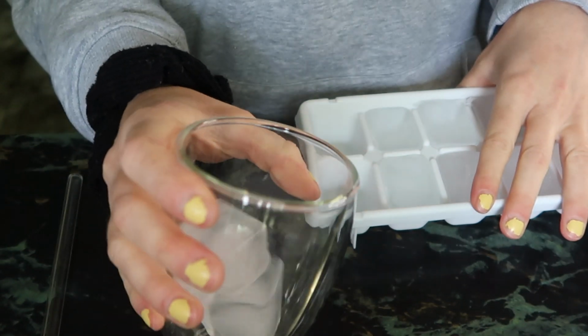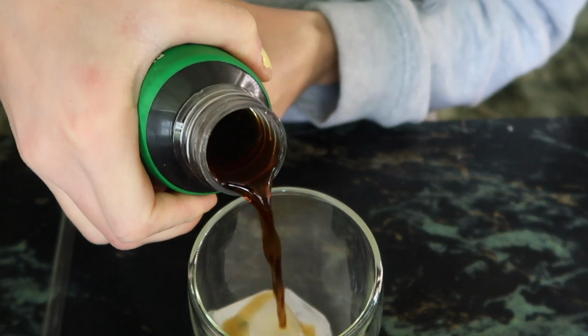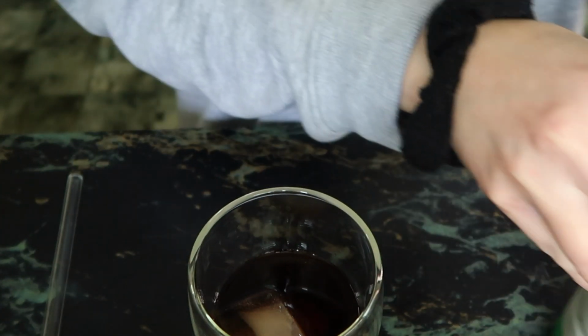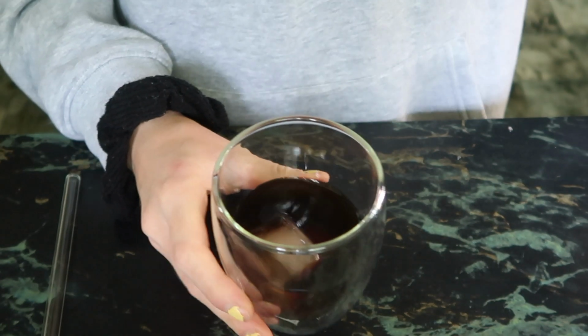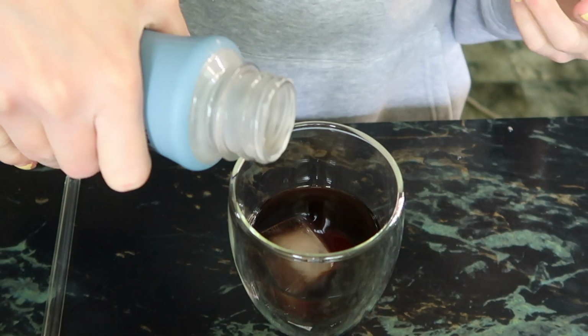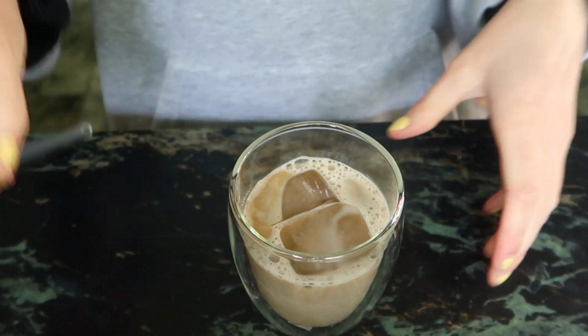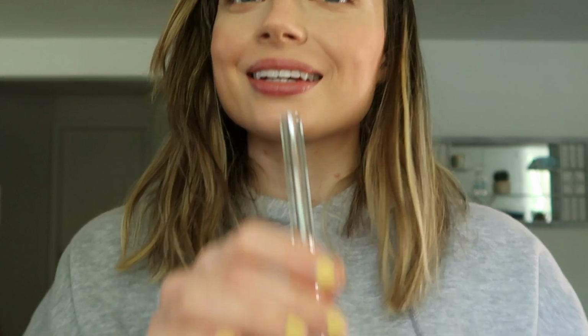Two or three? Probably two, because this is a small glass. Okay, got my coffee. And then I got my favorite oat milk I will be using for a good shake. I don't know how this is gonna taste. I'm kind of nervous because I didn't buy a sweetened creamer. I didn't find one that I liked, so I'm kind of still on the hunt for that, but I still want to try it this way. So here goes nothing.